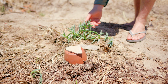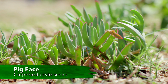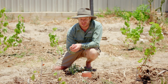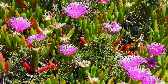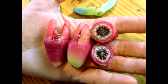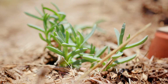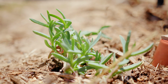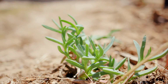And up top here, another native, it's called pig face, and that actually puts out these delicious little fruits in summertime. It's like a salty fig, delicious. And you can even eat the leaves and add that to your salad. And if you get a bit of sunburn, you can use the gel from the leaves as a bit of a soothe. So multiple purposes.